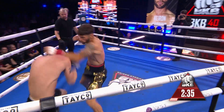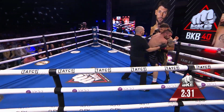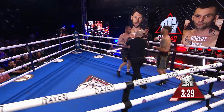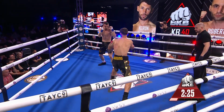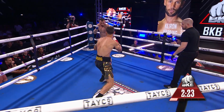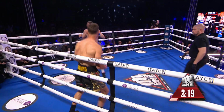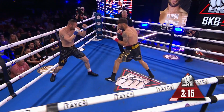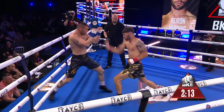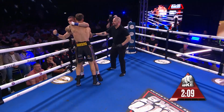But now, it looks like Koky's going to try and make it an untidy fight. Yep. Because he knows how good a boxer Harding is. Now Harding has got to make sure that he keeps him at range. And Koky does have a mixed martial arts background, so if he can get in tight, utilize the clinch, that may be an advantageous spot for the fight to take place for the man from Slovakia.